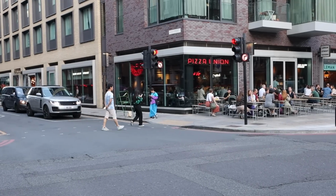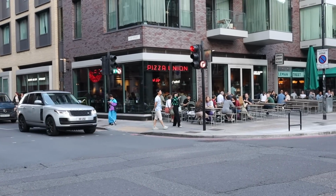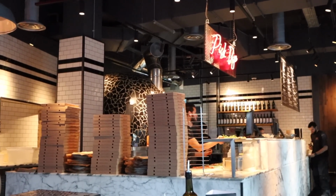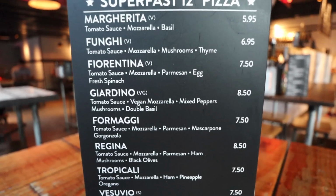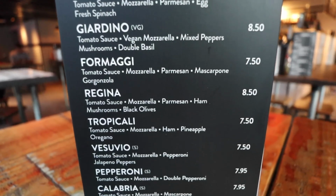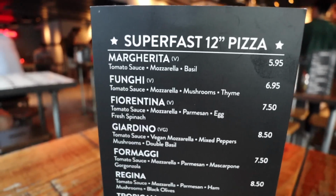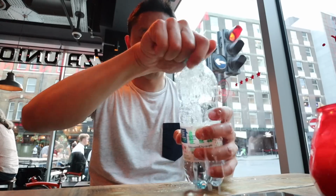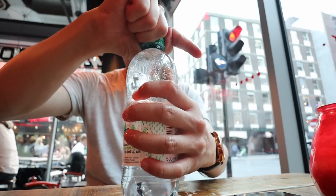So I decided to go to a place called Pizza Union. It looked really good from the outside, loads of people eating, so must be good. The inside was really lively with the music blaring. The prices were not bad too, especially for London, I thought. I went for the cheapest option, the margarita at £5.95 and a bottle of water at £1.90. The bottle I chose was, mistakenly, sparkling water, which went all over me.